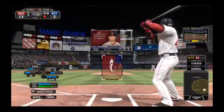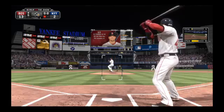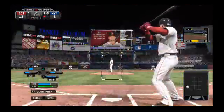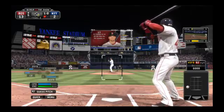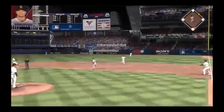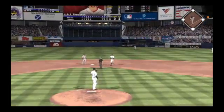A.J. Pierzynski will dig in. He homered back in the 4th. A.J. Pierzynski. And this is just off the outside corner for a ball, 1-0. Runner on first with 1 down. Swing, hard hit ball to second. Here's Ryan for 1, and he won't try for more than that as he's taken out pretty hard that time.